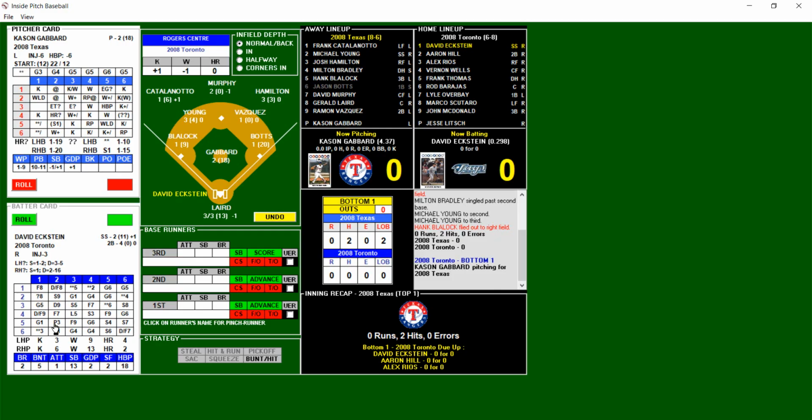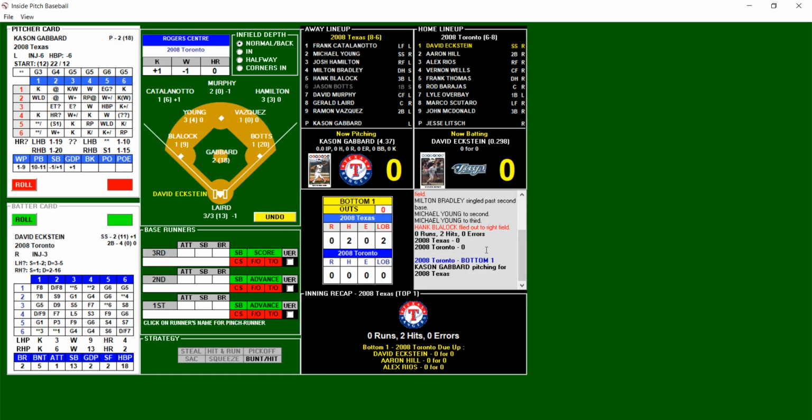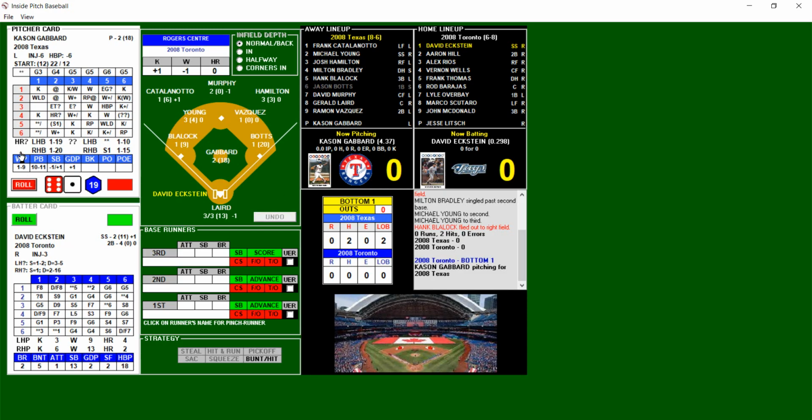On the mound for the Rangers, it is Jason Garbad. He comes into the game with a 4.37 ERA, 2 wins, no losses. He's pitched 11 and 1/3 innings, allowed 10 hits, 5 strikeouts, and 7 walks. And with that, David Eckstein steps up, and here is the first pitch. He's batting a .298.